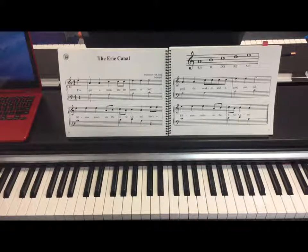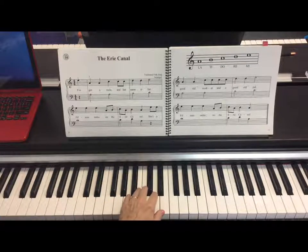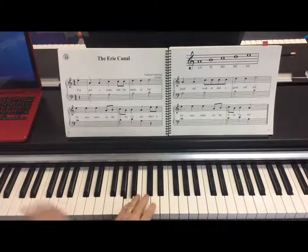Let's do our left hand now. Also la position, but not chords, just individual notes. Rest, la, half, ti, half, do, big whole note, do, re, la, rest, la, half, ti, half, do, big whole note, do, re, la.